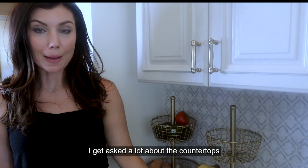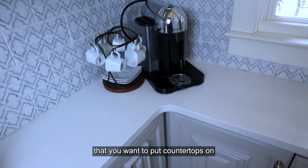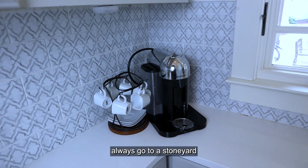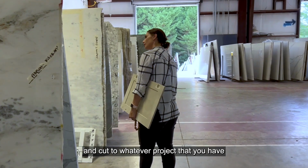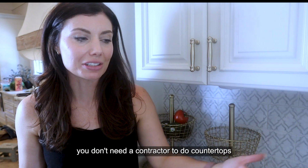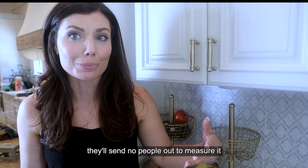I get asked a lot about the countertops. If you have a small space that you want to put countertops on, but you don't want to buy a full slab, always go to a stone yard and ask them to see the remnants. That's just leftover pieces of stone that they'll sell to you and cut to whatever project that you have. And another tip, you don't need a contractor to do countertops. Just go to the stone yard directly. They'll send their people out to measure it.